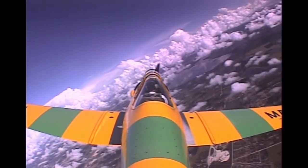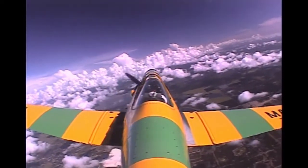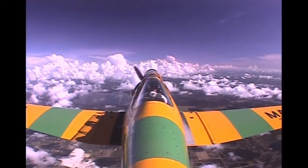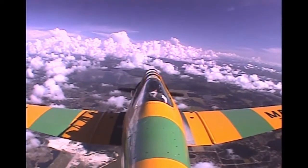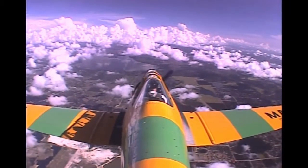Let's go straight ahead. Okay. And let's start lowering the nose to 190. 190, okay. A little bit of right stick. Yeah, right in there, you go. Just straight forward now. Yep.